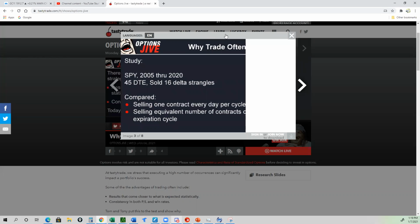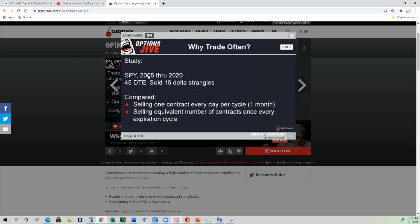Let's see if we can see the study. So they did a study on SPY, as they always do. The E-micro is pretty much SPY, but it is a future, and it's a little bit smaller. So they sold the 16 Delta Strangles, right? They compared selling one contract every day per cycle or selling the equivalent number of contracts all at the same time. And that's why I like Johnny One-Lot in this stuff.